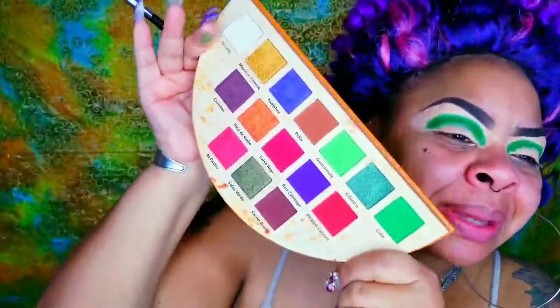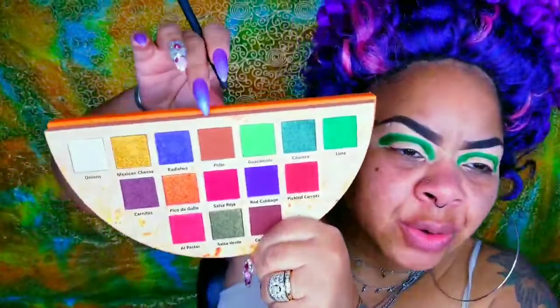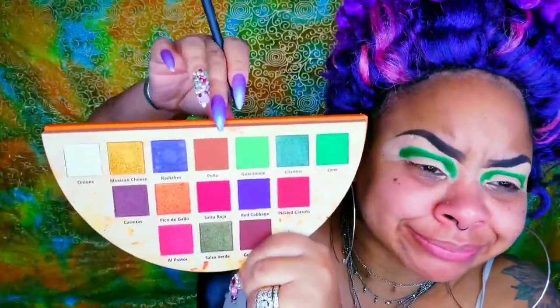Guys, so far, I'm quite impressed with the performance of the mattes in this palette, even though I only used one, but there's no fallout, and there's no kick up in the pan. Now, just going in with this shade Guacamole, I'm going to blend that directly on top of the line.